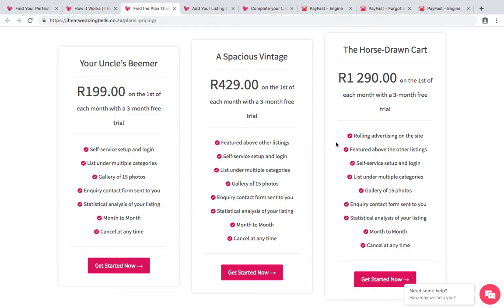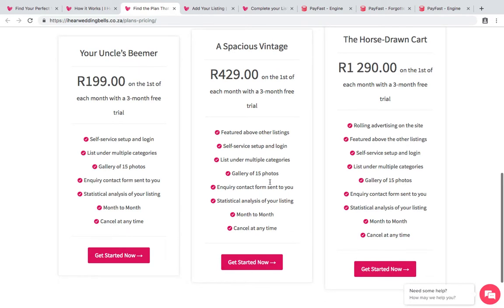If you want to go one step further and not only be a featured listing above others when that search criteria is looked for, but you also want to have rolling advertising throughout the site, then the horse-drawn cart is the package that you are looking for. Now these packages may change from time to time, but for now we're going to go ahead and create a spacious vintage package. So let's go ahead and click the Get Started Now button.